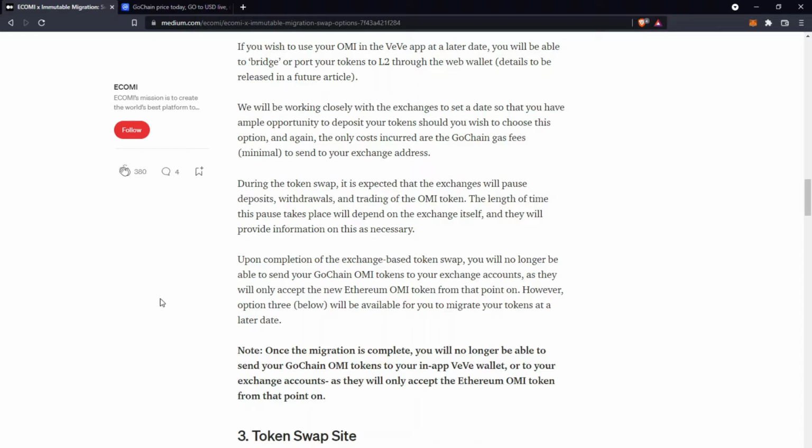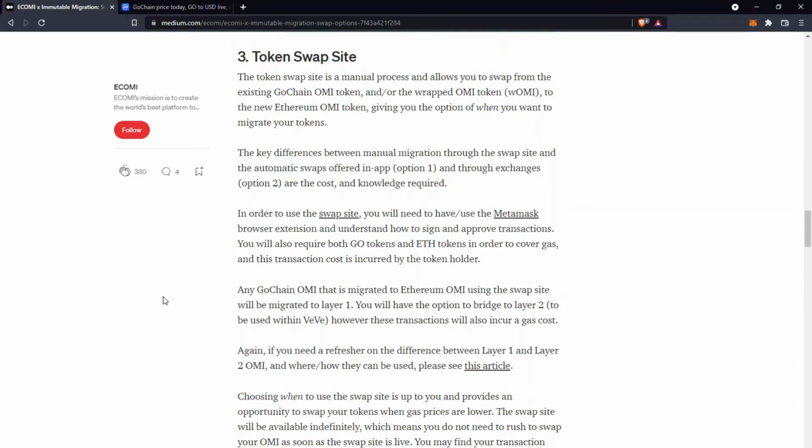So if you hold your GoChain OMI tokens in a cold storage wallet, you haven't moved it to the Veve app, or you haven't moved it to an exchange, then you'll have to do it through the token swap site, which is number 3. The token swap site is a manual process and allows you to swap from the existing GoChain OMI token and/or the wrapped OMI token to the new Ethereum token, giving you the option of when you want to migrate your tokens.